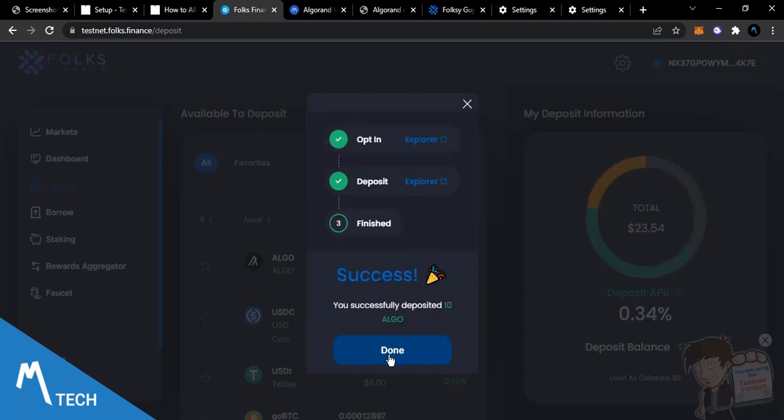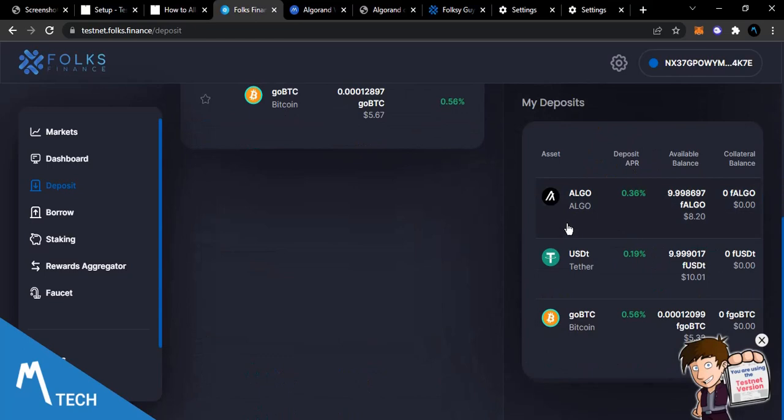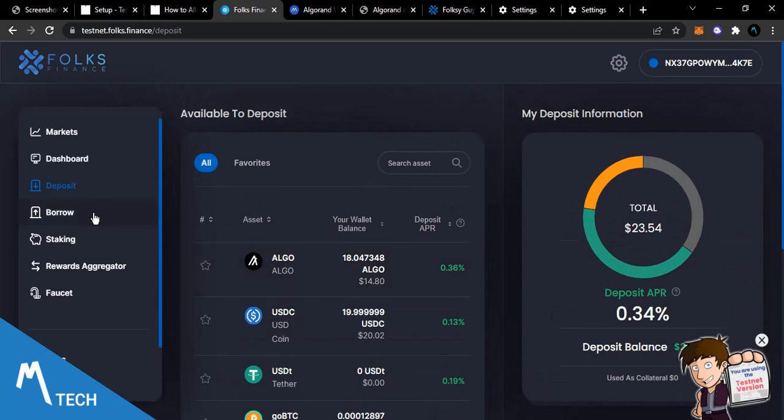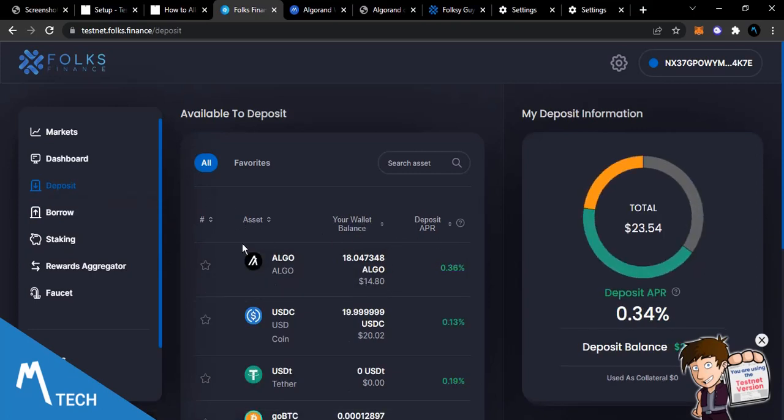As you can see, successfully deposited 10 algos. The total I've deposited is $23. I deposited others too: USDT and Gold BTC initially. So you can deposit whatever you want to deposit here. Once you're done with that, you come over to borrow, or you can also withdraw your deposited tokens.